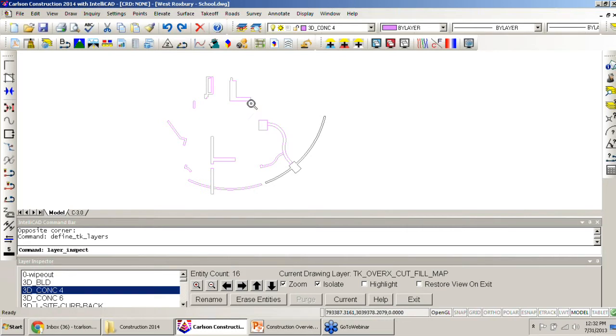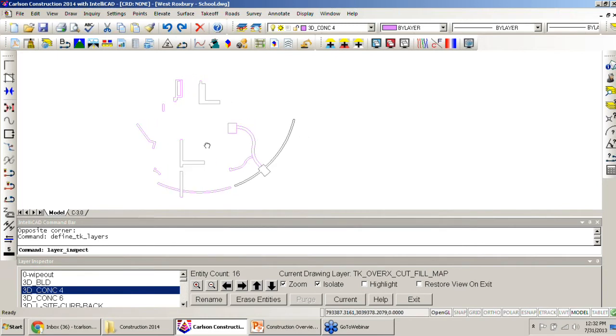So in order to have our subgrades adjust that model, I need closed line work. So it's good to isolate the layers that you want to put subgrades to before defining layers, and really do two things. Even though all this line work looks closed, it's always good to run join nearest, because sometimes even if things don't look closed, they can actually have little gaps in them.